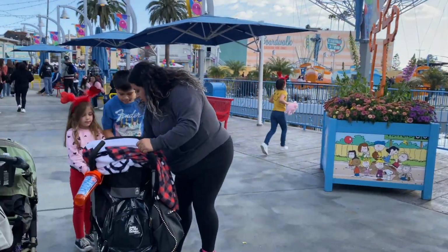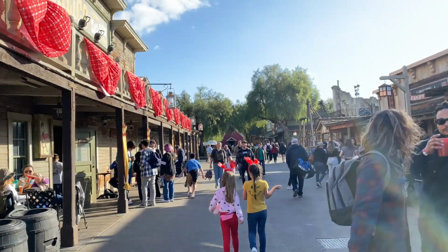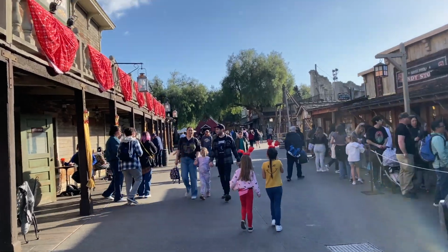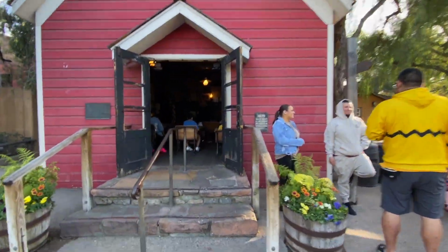Now we're gonna head into Ghost Town because the kids are insisting we take them to the schoolhouse, which is so hilarious because it's a Saturday and the thing they're most excited about is going to school. The kids are super excited. They're running to the schoolhouse. They wanna go talk to the teacher.